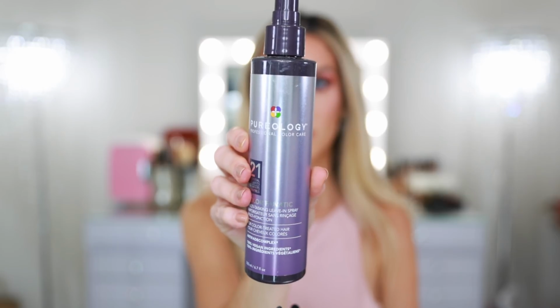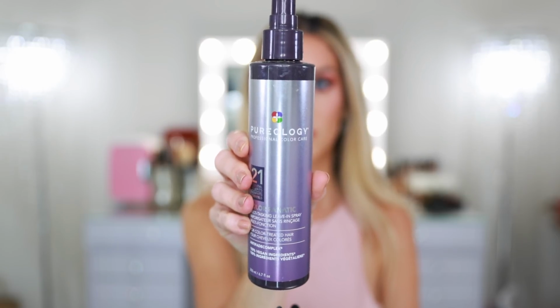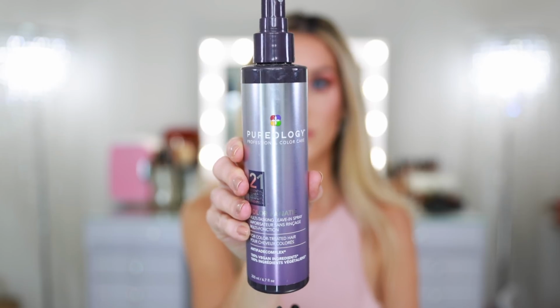And then the spray that I'm currently using is this Pureology. This is the 21 Essential Benefits Color Fanatic Multitasking Leave-In Spray. So this also helps with heat damage. It makes blow drying easier. It helps with parched hair. It weightlessly conditions. Helps to strengthen the hair fibers. Helps with split ends, breakage. It lists 21 different things. Adds shine, controls frizz. I really like this Pureology spray.